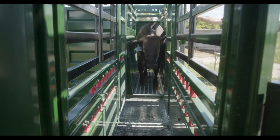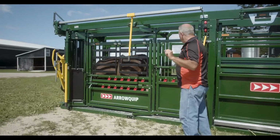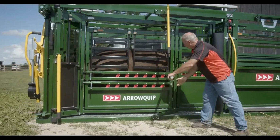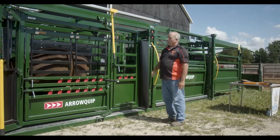As you notice, you could hardly hear that. There are plastic rollers on this, so there's no noise. This is the quietest chute in the world. That's the beauty about this. Low stress livestock is the key. The less stress we can have in these things, the more they're going to gain and grow.